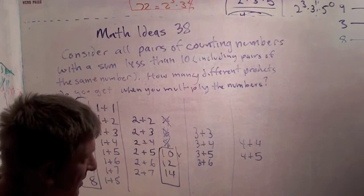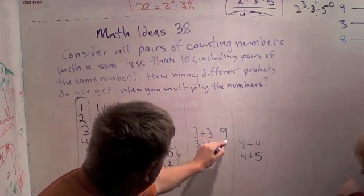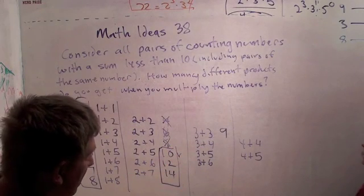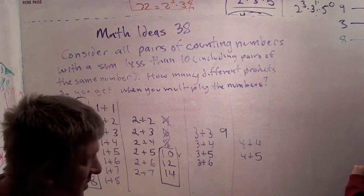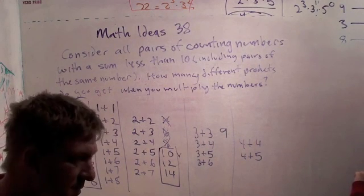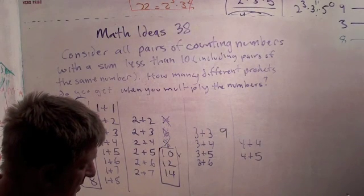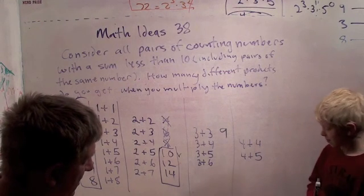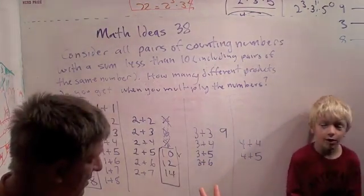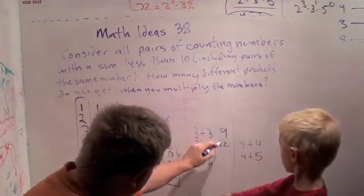All right. 3 times 3. Ooh. We're getting into our 3 timeses now. 3 times 3 is? 9. Do we already have a 9 anywhere hiding in our products? No. Awesome. How about 3 times 4? Ooh, now we're getting tricky. That's a tricky one. 3 4s. 4 plus 4 is? 8. And 8 plus 4 is? 12. Do we already have a 12 hiding anywhere in our products? See if you can find a 12. Right there, so 12 is not new.